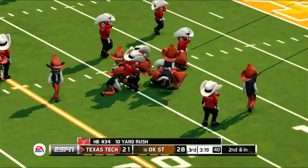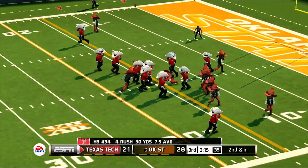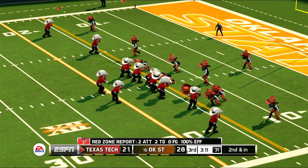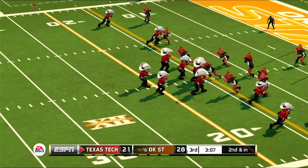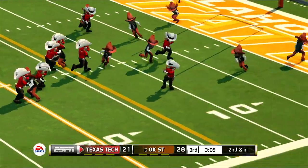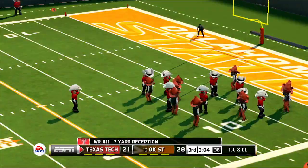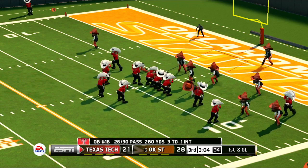Gets out to around the 15. That's good for a gain of 10 yards. That'll make it second and inches. The 10. Nice catch on that one. Tackle at the 8-yard line. Gain of 7 yards. That makes it first and goal.